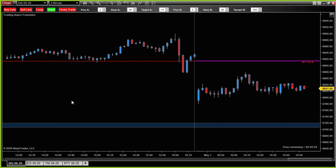And NQ, really, we could just watch the NQ, because if that's able to take out any of these recent lows and start to expand downward, we'll start to see some, I think, massive cooperation in the others.